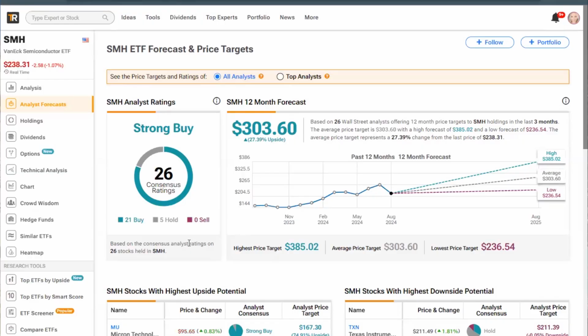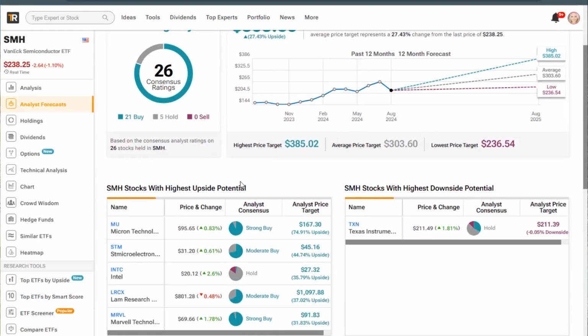And this ETF also has a strong buy consensus from Wall Street analysts. Out of their 26 holdings, 21 are rated a buy, 5 holds, and 0 sells. The average price target of $303 would imply an upside potential of 27%. The stocks with the highest upside potential include Micron, ST Microelectronics, Intel, Lam Research, and Marvell Technologies. We have one stock with some downside at 0.05% with Texas Instruments.